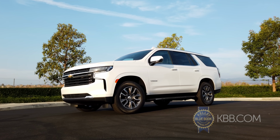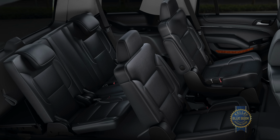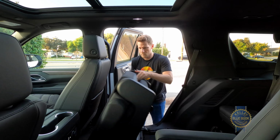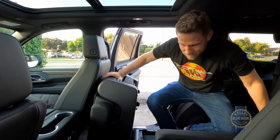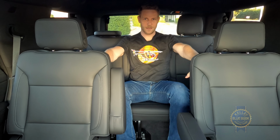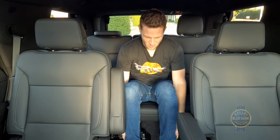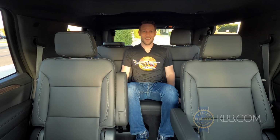A smart place to start is inside. If you've ever languished in the 3rd row of an older Tahoe, the latest rendition will be a revelation. Grab handles and wide access past the sliding 2nd row make it easy to climb aboard the 3rd row. Once here, you'll find adult-worthy head and legroom, and unlike in the previous Tahoe, you sit in a normal position instead of with your feet up by your butt. That's no good. That's good.